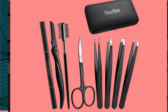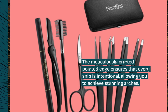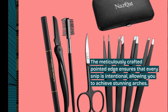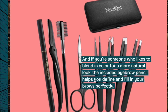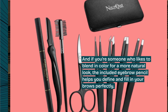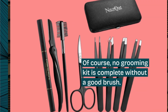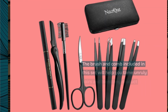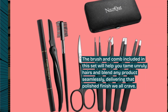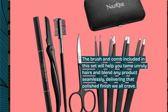The meticulously crafted pointed edge ensures that every snip is intentional, allowing you to achieve stunning arches. And if you're someone who likes to blend in color for a more natural look, the included eyebrow pencil helps you define and fill in your brows perfectly. Of course, no grooming kit is complete without a good brush. The brush and comb included in this set will help you tame unruly hairs and blend any product seamlessly, delivering that polished finish we all crave.